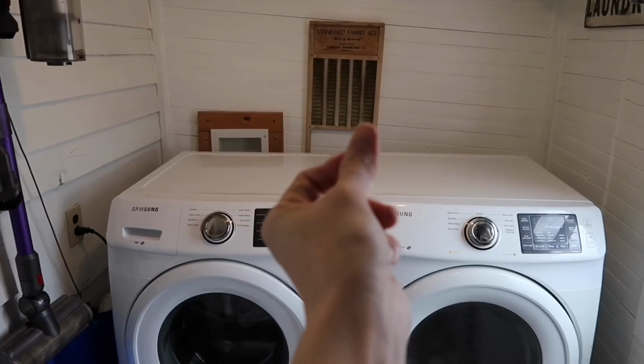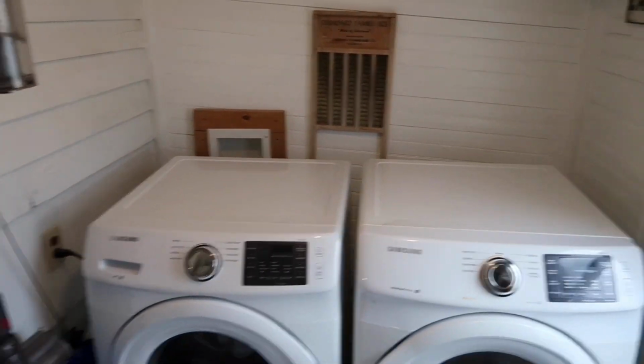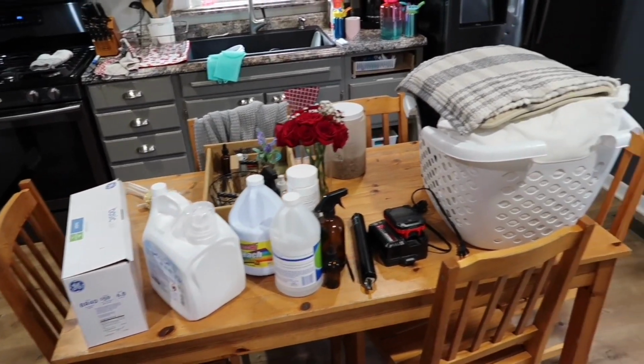A successful Snap Magic clip to move all of that stuff out into the kitchen so that we can go ahead and get the stuff up on the shelf and sort that out on top of the machines.